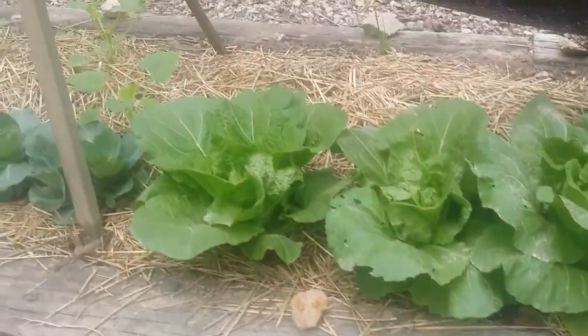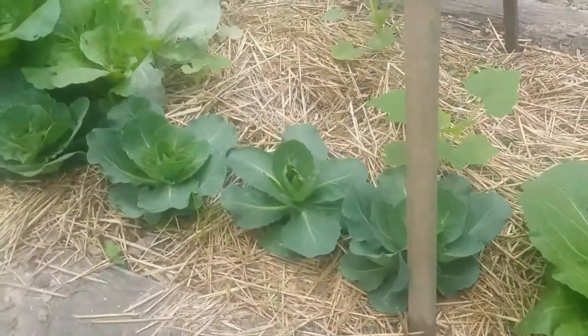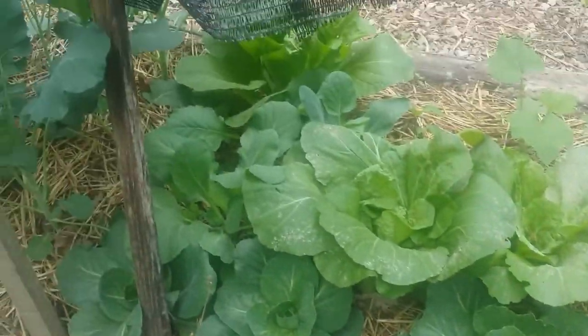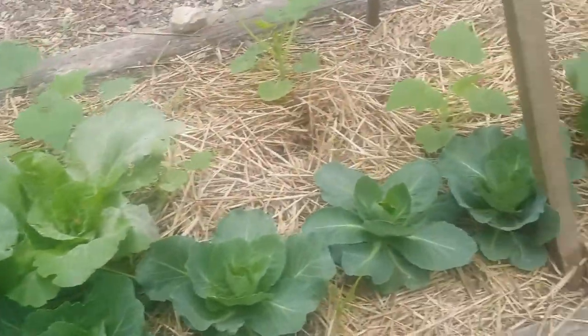There's my cabbage again. I come out here and I talk to them. I'm like, grow, little babies, grow. It's going to get hot. I know I'm crazy.